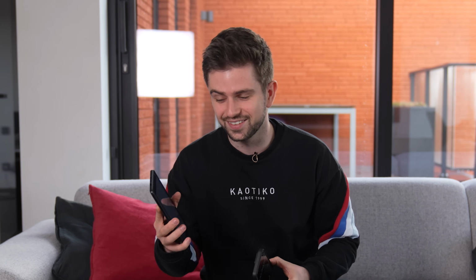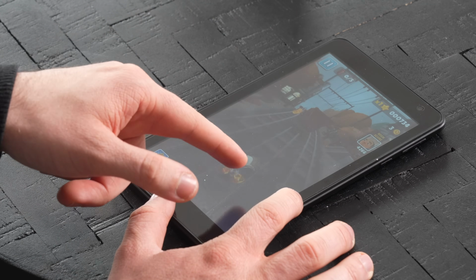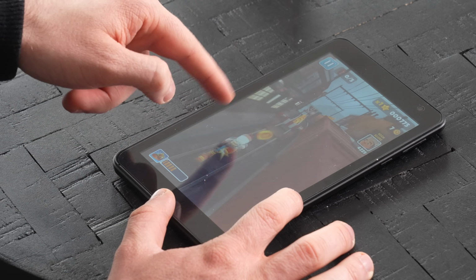Now the first thing I want to test with this tablet is the startup speed. Okay, it's starting. So right now it's already been starting up for 30 seconds, and it just started up, so about half a minute for it to boot. That's not that bad. So I just started the game to see what the reaction time is like, because I think that's gonna be the problem with a cheap tablet like this. However, this actually reacts very quickly.